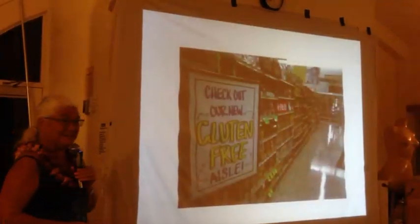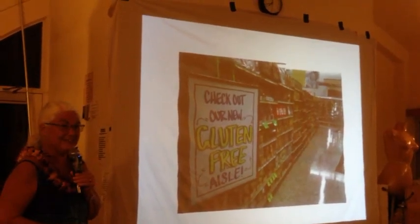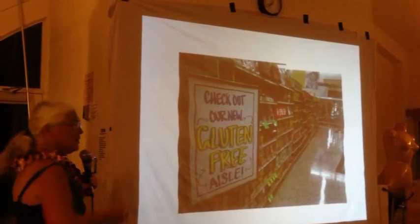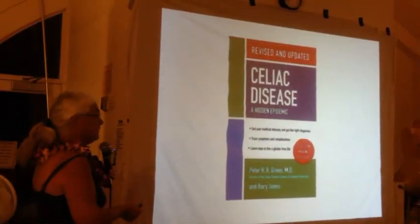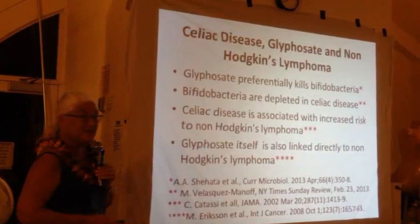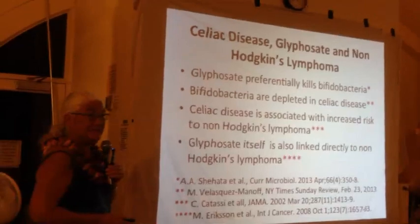So you've all been seeing the gluten-free section of the grocery store. I never heard of gluten-free when I was a kid. All of a sudden, everybody's gluten-free. What's going on with this? You've got all these products to choose from. It's celiac disease, the same thing, right? A hidden epidemic. The problem, to me, is that glyphosate is causing this disease. And it's really amazing. I'll get to it in a moment.